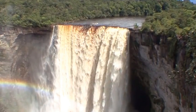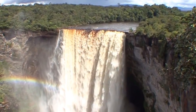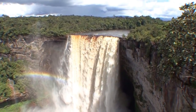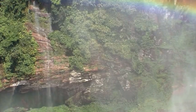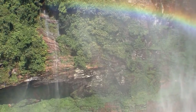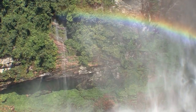Depending on the season, the falls are from 76 meters to 122 meters wide. The trail approaching the falls is home to scarlet Guianan cock-of-the-rock birds, and minuscule golden frogs, best seen in the rainy season or in the morning, which produce a potentially fatal poison.